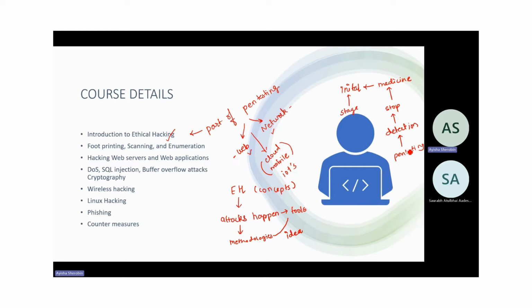We'll be learning the steps, which are scanning, footprinting, enumeration. Then second, we can go with hacking web servers, how to do that with web servers and web applications. Then we can see other attacks like DOS, SQL injection, buffer overflow. Now see, attacks are divided into two ways. Let me start this and I'll explain again.